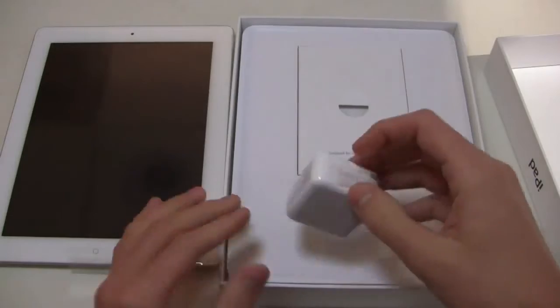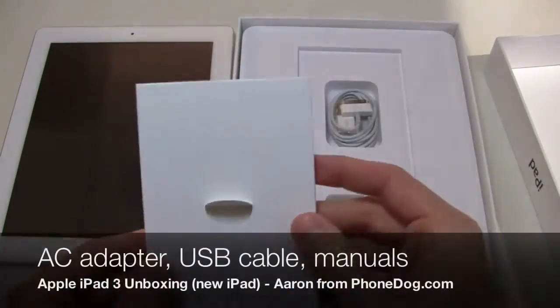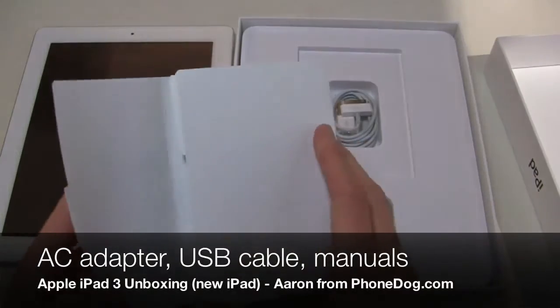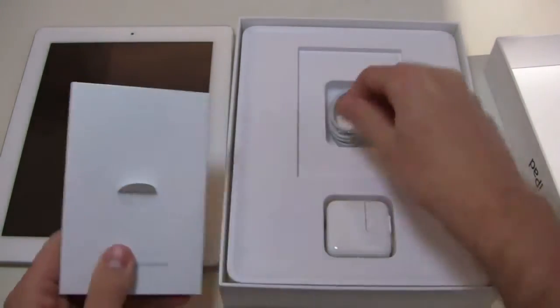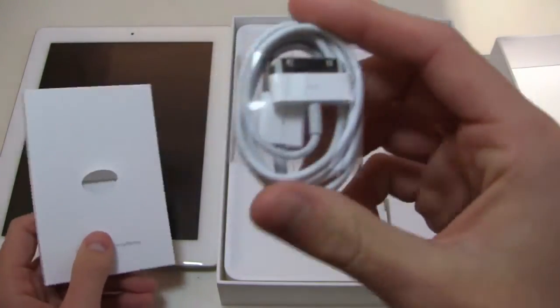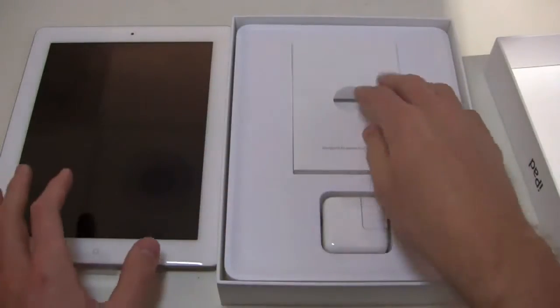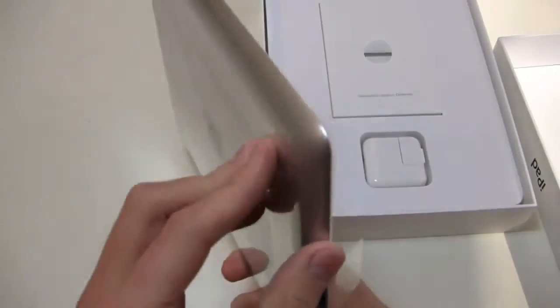So I've got my little adapter here, little baby adapter. It's a baby. And then you've got "Designed by Apple in California." Typical manuals, I'm assuming. Yeah, little stuff in there. I don't read manuals. Tech people don't read manuals, they just get lost and then complain about it on Twitter. And then you have the USB cable over here, which plugs into the AC adapter module and gives you the power that you need.